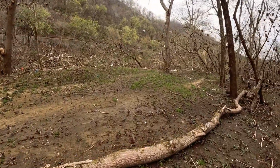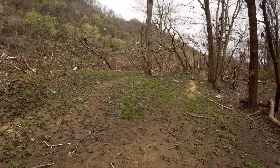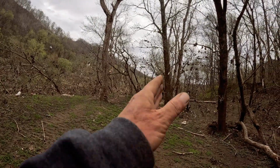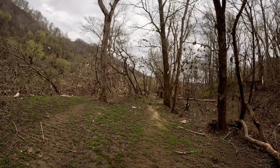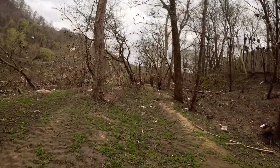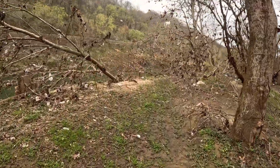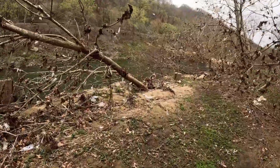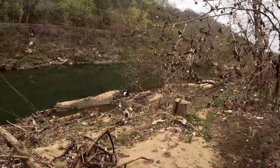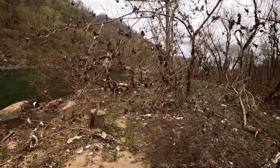But it did do some good. It stripped away all of the smaller vegetation and left only the bigger trees. See this gap going right down through here? This is the spot that I've been wanting to clear out for a long time. And this is the path that I've been using to get down here. Wow, look at all that trash. Wow. A mess and a half, ain't it?